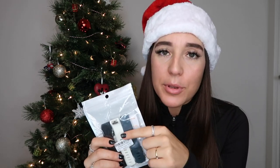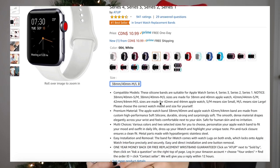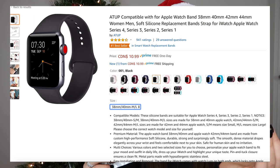But if the person you're buying for doesn't own a Fitbit and say they have an Apple Watch, you can also look on Amazon. It also gives you the option to choose the sizes. As you can see, there's a bunch of different colors and the average price is $10.99 for one.